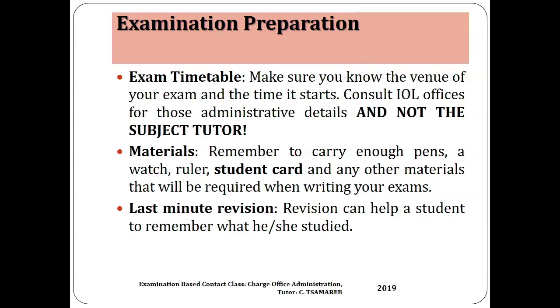Timetable. Make sure you know the venue of your exam and the time it starts. Consult IOL officers for those administrative details and not the subject tutor. Sometimes students call me for examination venues and the examination timetable. Unfortunately, I'm not a full-time employee of IOL, so I don't deal with administrative matters. Students need to call the regional officers or the coordinator at IOL headquarters.